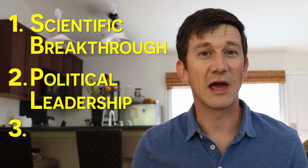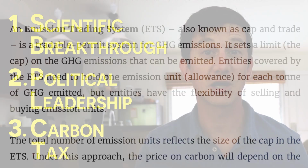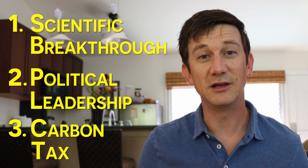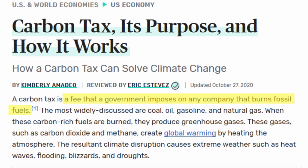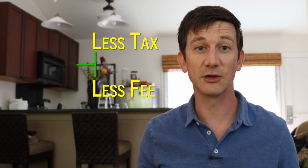The third risk to us as investors is cap and trade's cousin, carbon tax. Remember, cap and trade allows excess carbon credits to be sold for profit as a reward for emitting less CO2. And the existence of this market, this trading system, is what makes carbon investable for us. So what's a carbon tax and how is that different? It's similar, but is just a tax or financial penalty levied on companies who emit CO2. There's no trading system, no place for businesses to buy and sell carbon allowances, just a fee collected by the government. And a business pays less tax, less fees by emitting less CO2.